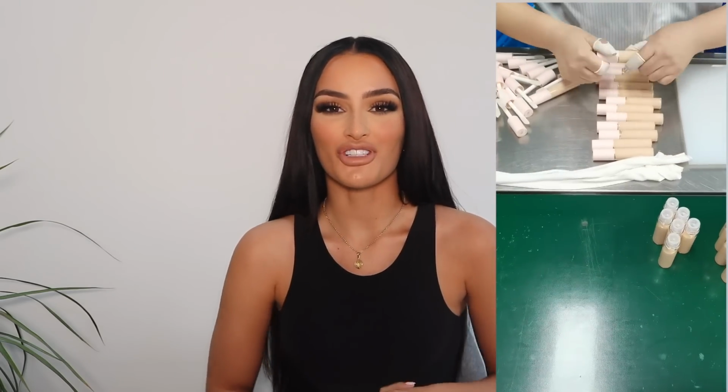And I also just wanted to insert this clip of them, the process of the product being made, because I think it's really interesting to see how the product's actually made. You can see them filling the tube, screwing the lids on, putting the shade names on the bottom of the tube and all of that.